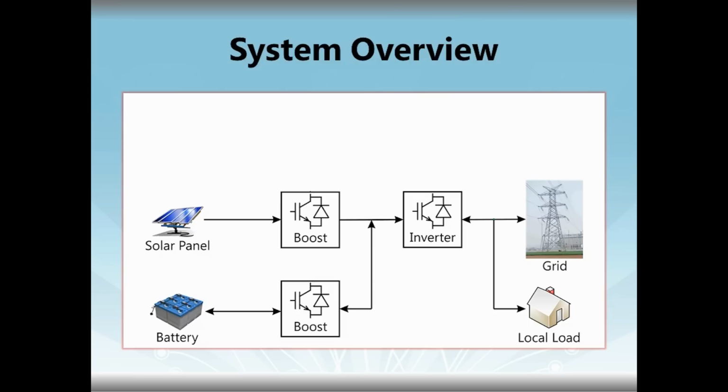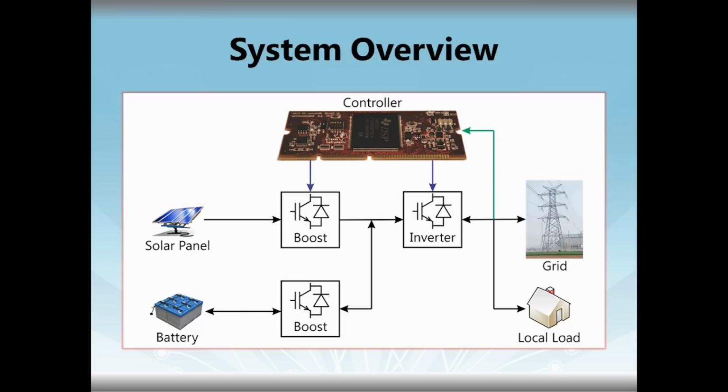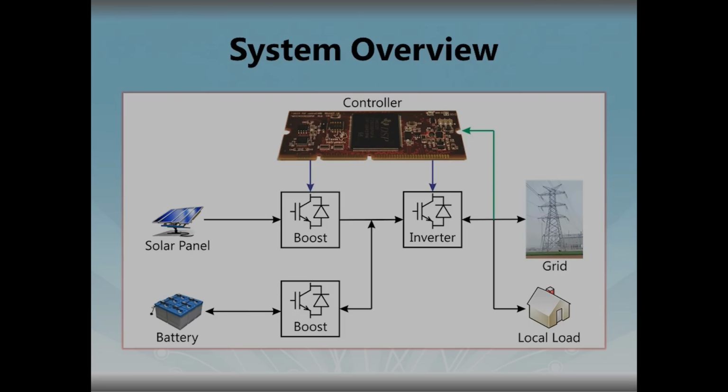Clearly, the inverter has to operate in two modes. The first is standalone mode, when it is connected to only the local load, and the other is grid-tied mode, where it is connected to both the grid and the local load. In both these modes, power flow through the boost converter as well as the inverter has to be controlled while maintaining a high efficiency. In addition, the inverter can be controlled to allow bidirectional power flow. It is clear that a sophisticated controller is required. That is why we have chosen a Texas Instruments digital signal processor for this purpose.